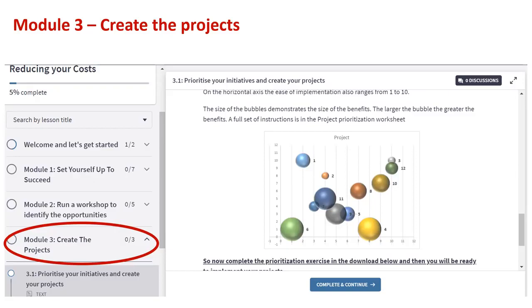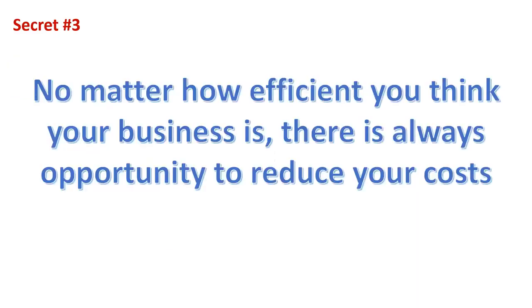So let's move on to secret number 3. Secret number 3 is, no matter how efficient you think your business is, there's always opportunity to reduce your costs.